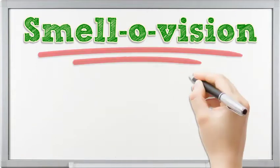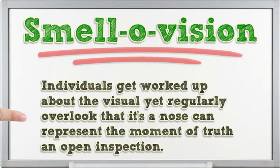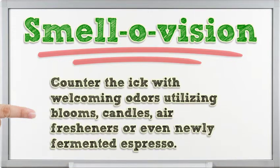Smell-o-vision. People get worked up about the visual, but often forget that the nose can represent the moment of truth at an open inspection. Remove smells that are offensive, like smelly shoes, and watch out for particular food smells that may not agree with everybody. Counter the ick with welcoming aromas using flowers, candles, air fresheners or even freshly brewed coffee.